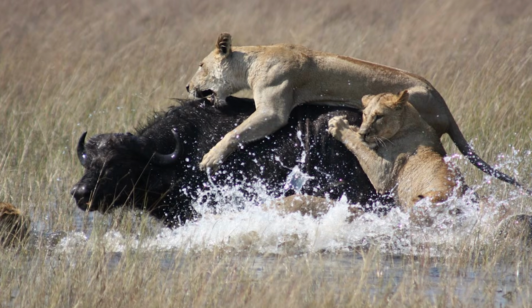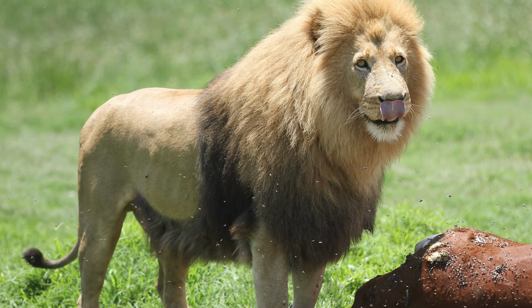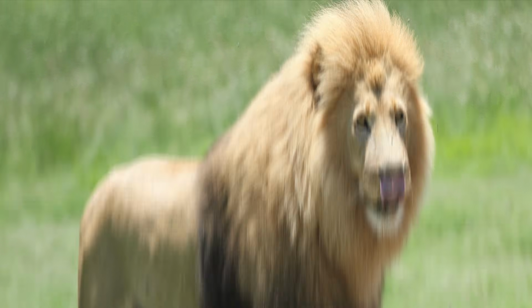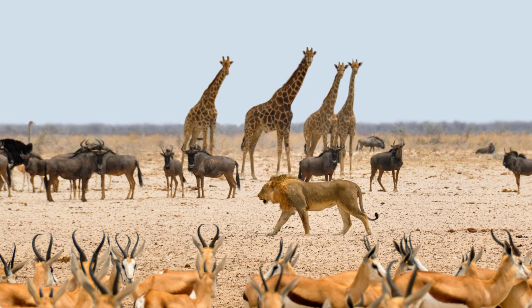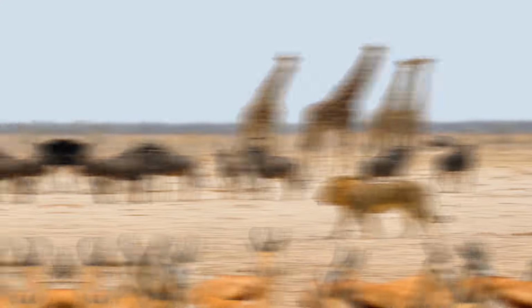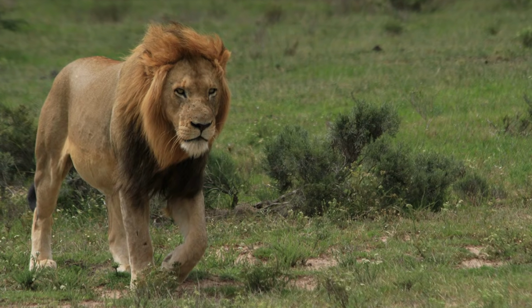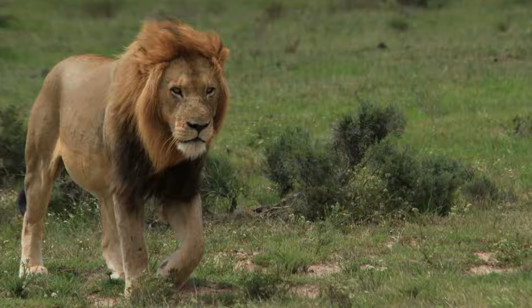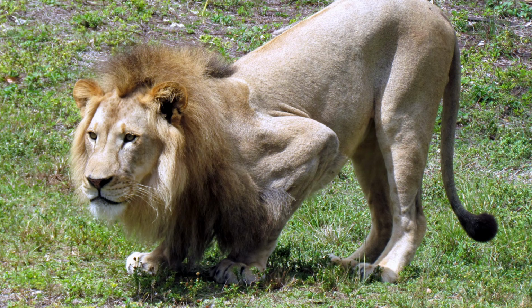Lionesses living in open savanna do most of the hunting, whereas males typically appropriate their meals from the female's kills. However, male lions are also adept hunters, and in some areas, they hunt frequently. Pride males in scrub or wooded habitats spend less time with the females and hunt most of their own meals. Nomadic males must always secure their own food.